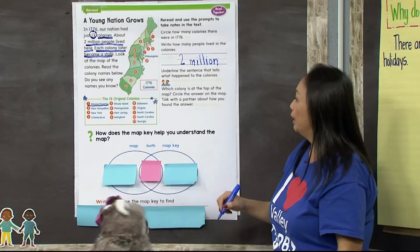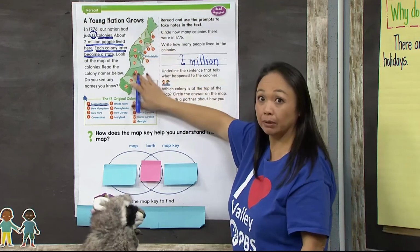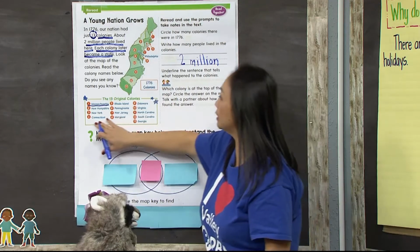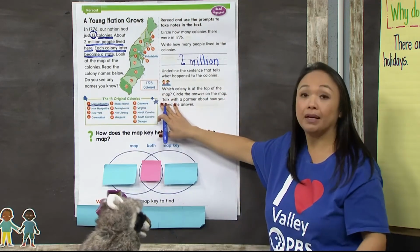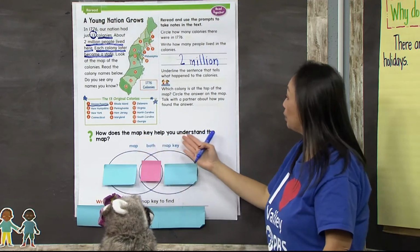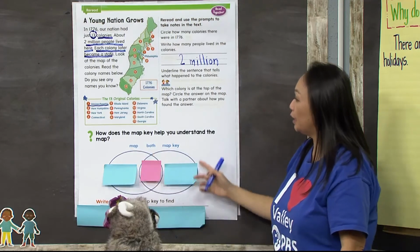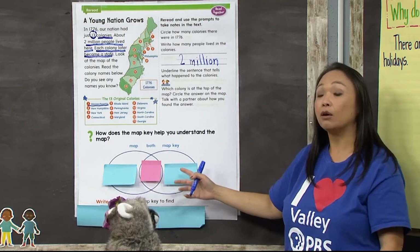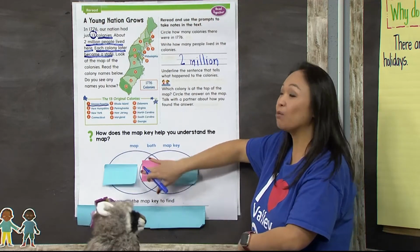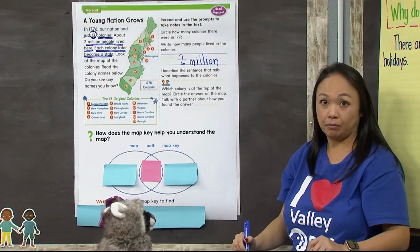Good job. Okay, so now that we know that this is a map of the 1776 colonies, and I know this part is what we call our map key. Now my next question to you is, how does the map key help you understand the map? So to do that, I have a Venn diagram here, and we're going to find what is similar about the map and the map key, and what is different about the map and the map key. Okay, can you help me with that?